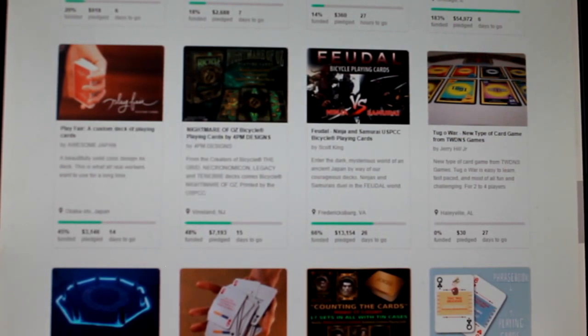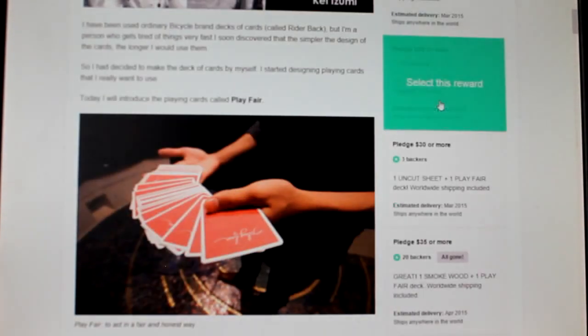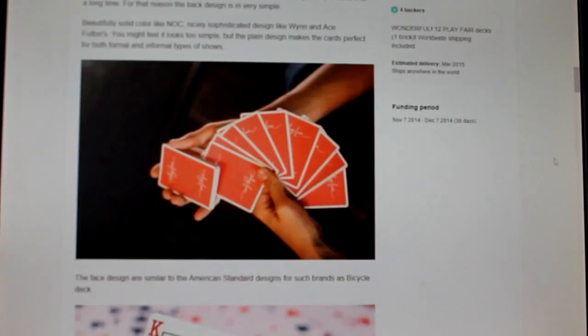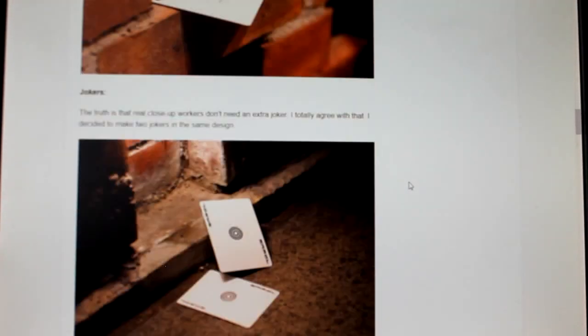Then there's the Playfair playing cards by Awesome Japan. I think I mentioned it before. 45% funded, 14 days to go. That's what you get. That's your back design. It says Playfair on it. And the faces, I like this. It says similar to American standard designs for brands such as Bicycle. That's not similar, buddy. That's exactly the same, except for a slight color difference. That is a Bicycle card. The Ace of Spades, as you can see, is simple. Just says Playfair on it.